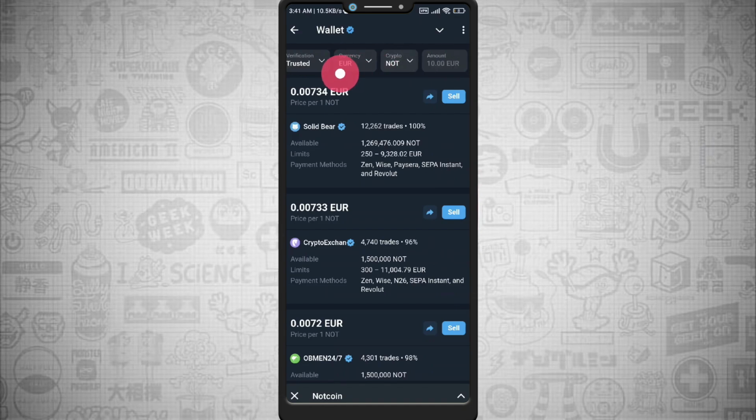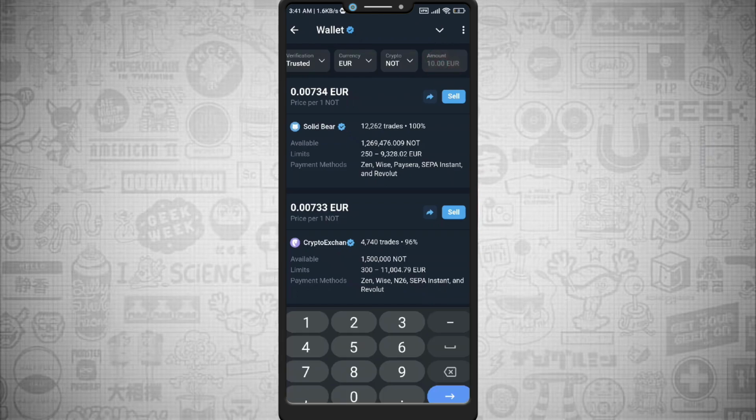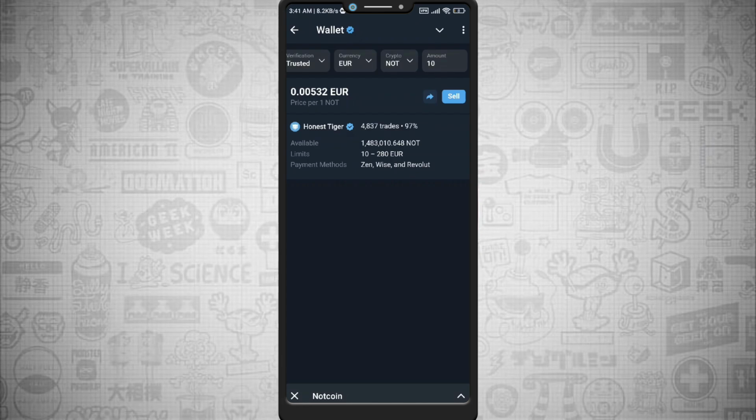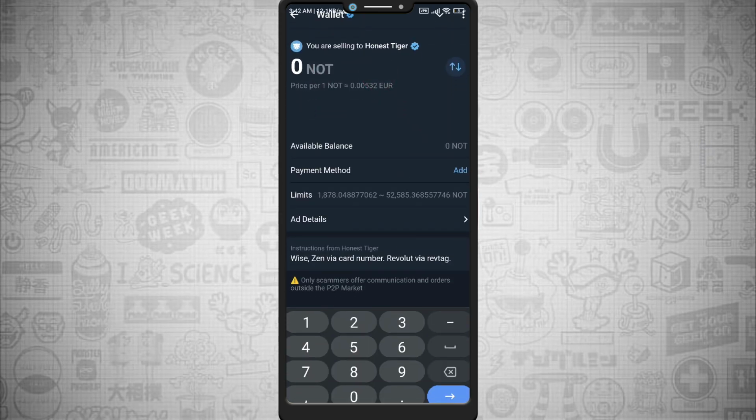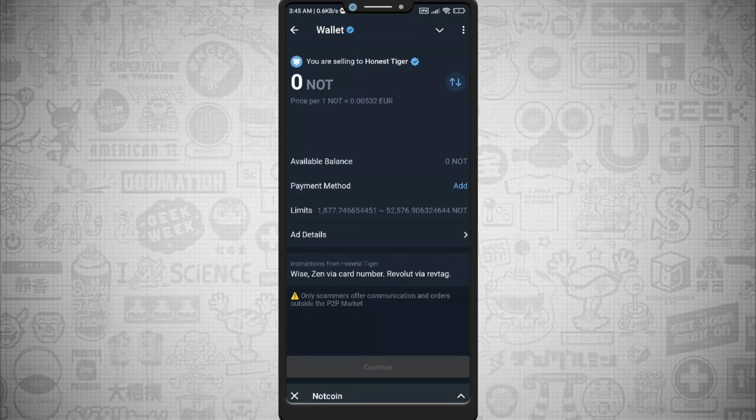Here on the top, there will be different options provided to you. Select currency, select the coin you want to sell, and enter the amount you want to sell, for example 10, and select one of the available merchants according to your price limit. Select that, and here we'll add a payment method and add the amount of coin you want to sell.